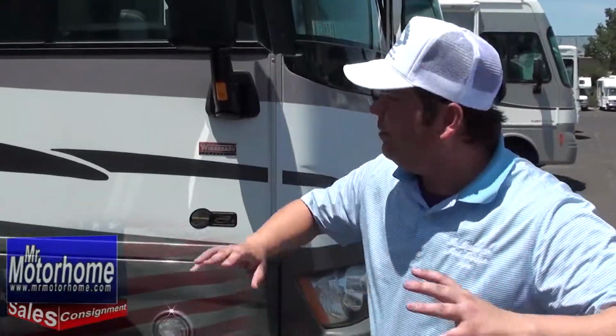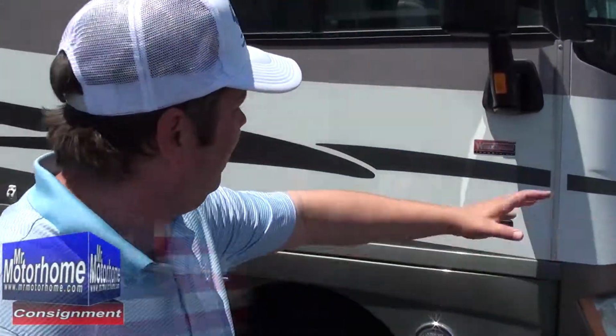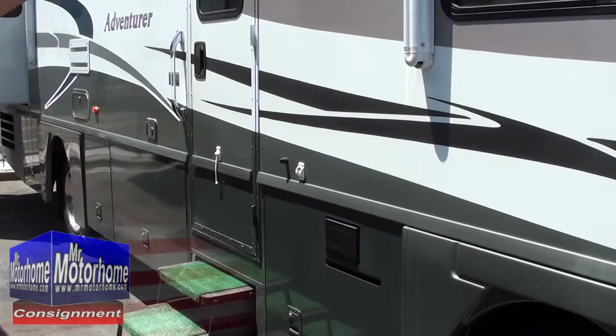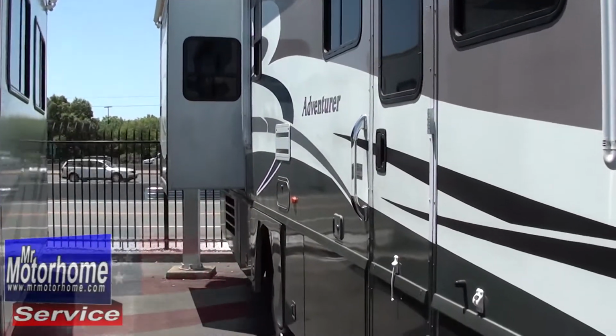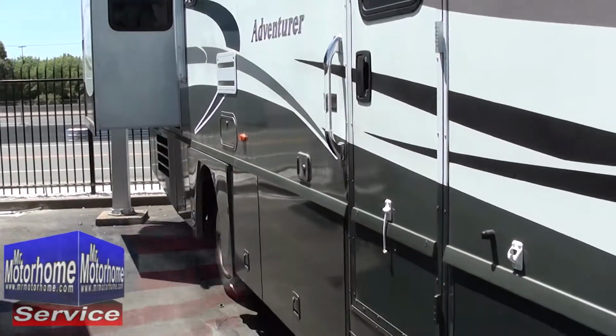Outside, it's just as nice as inside because we are super picky. We only get the choicest ones. Take a look at this. The vinyl's in fantastic shape. You've got your Weather Pro awning that actually has your metal covers, so you don't have to worry about the sun beating it up while you're outside. You've got your awning covers.